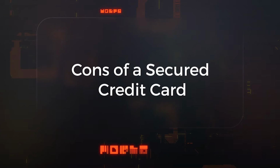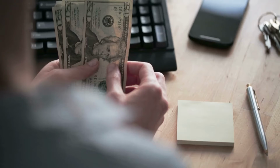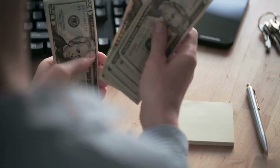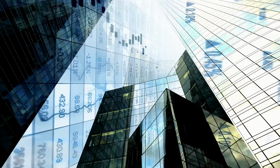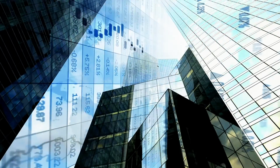Cons of a secured credit card. Sounds great, right? So what's the downside? Well, a secured credit card is an expensive way to build credit. You usually have to come up with a minimum of $500, and the interest rates can be well above 20%. Be sure if you decide you want to go this route that you shop around. Of course, check with your bank first, and then see what else is out there.